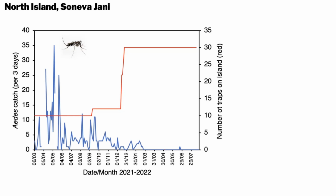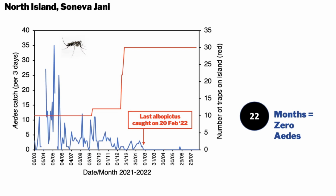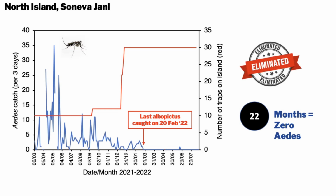And you can see that the Aedes catch shown here in the blue line was initially, again, very high. But then as we increased to the level of 10 traps per hectare, that's when we started hitting zero. And basically, the last mosquito that we caught on this island was caught on the 20th of February 2022. So that is now close to 2.5 years ago. And this island has been free of Asian tiger mosquitoes from that entire period. So it's actually more than 22 months now. So that's eliminated. We eliminated mosquitoes from a small little island.